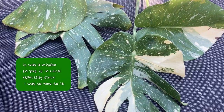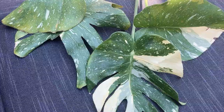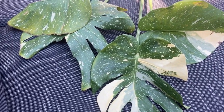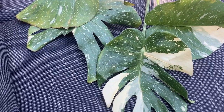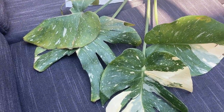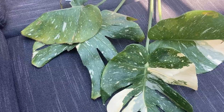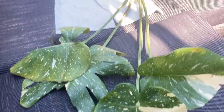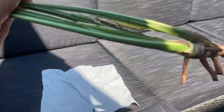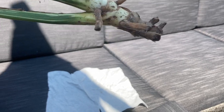And I'm going to get rooting hormone tomorrow, but I watched Jimmy's Legend of Monsteras videos on propagating Monstera, specifically variegated Monstera, and what he said is to let the roots callus after I washed it with soap and cut off all the root rot. So that is what I'm doing right now. I am going to let it callus overnight, and hopefully that would help.